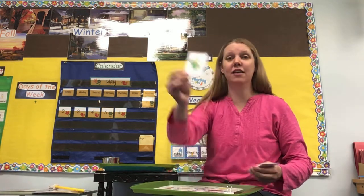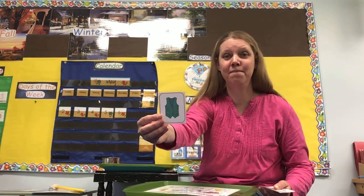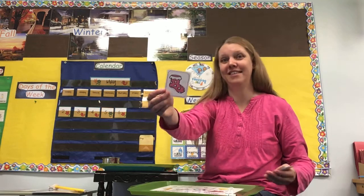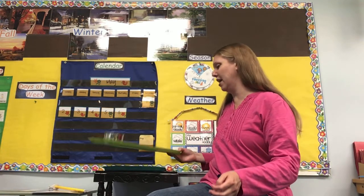Okay, the next picture is a clock. So, clock, dragon. Does that rhyme? Nope. Clock, vest. Does that rhyme? Nope. How about clock, sock? Clock, sock. Does that rhyme? Yes, that rhymes. All right. So you're going to match all the picture cards with the pictures on the mats.